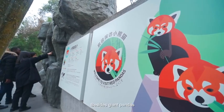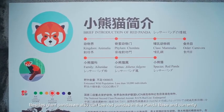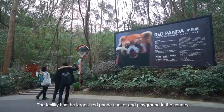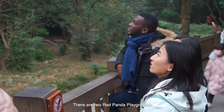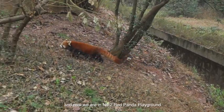Besides giant pandas, we also can see red pandas in the panda base, and currently there are nearly 100 red pandas. The facility has the largest red panda shelter and playground in the country. There are 2 red panda playgrounds, and now we are in number 2 red panda playground.